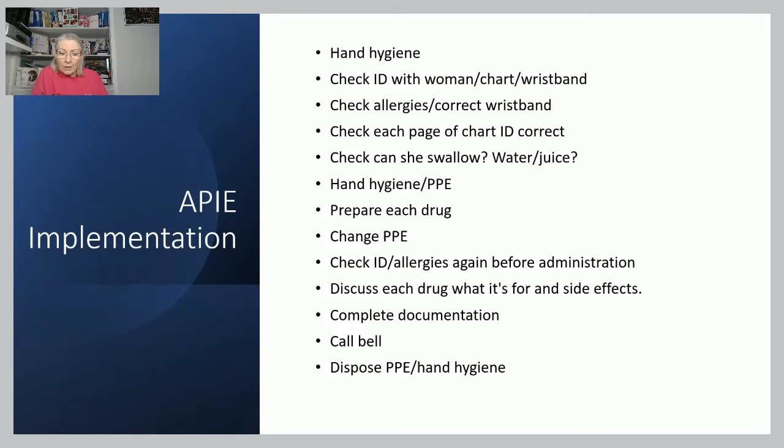Go to your drug trolley and then perform hand hygiene again. While you're doing your hand hygiene, you can ask the assessor, is my drug trolley stocked, clean and ready for use? So hand hygiene, put your apron and your gloves on, and then prepare each drug. On each page, verbalize which drug is there. Your scenario will tell you your time frame for the drugs. It will tell you, please administer all drugs that are due at 12 o'clock, 2 o'clock, whichever.